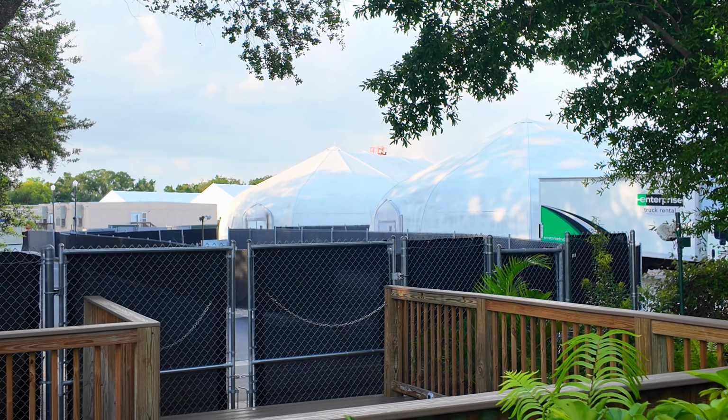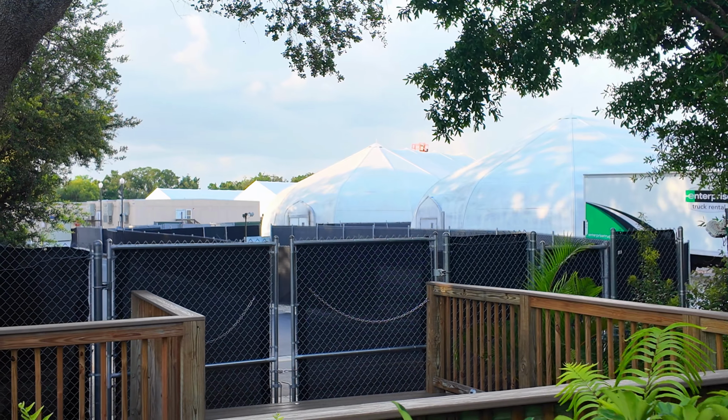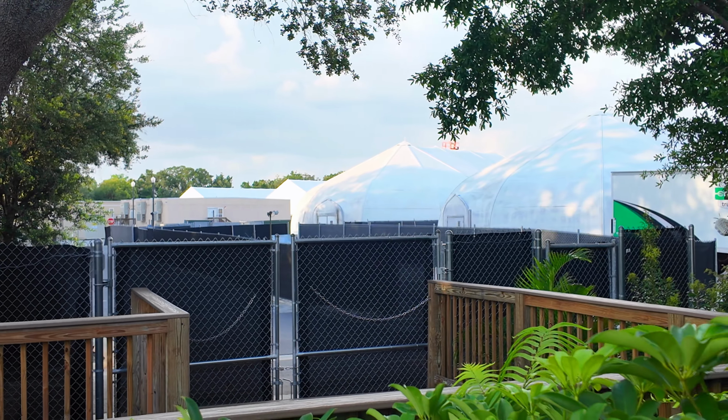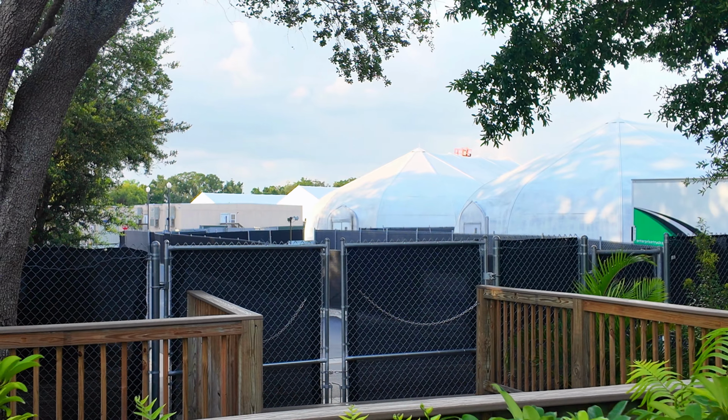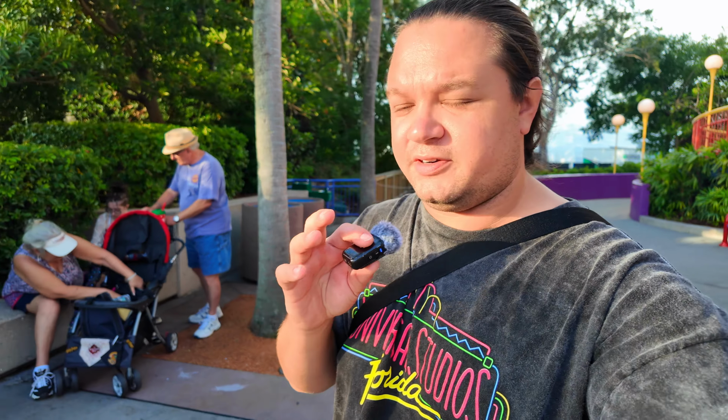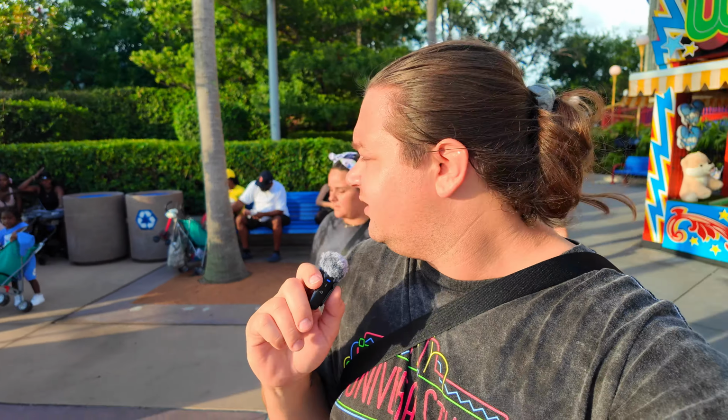All right, behind Simpsons, it looks like they have Horror Nights tents up already? That's exciting. I wonder what they're gonna put back there. All right, so we did the horror makeup show for the first time. It was absolutely hilarious, by the way, so if you haven't done it, go do it. It's very funny. I didn't expect much out of it, but I thought it was hilarious.